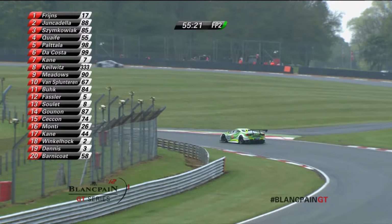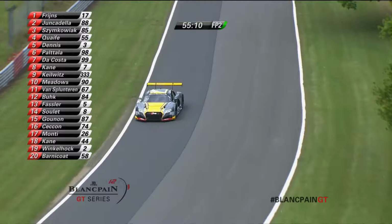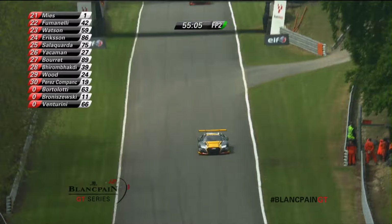Yeah, I mean, it's the one corner, I think, that if anybody's going to get done for track abuse, it'll be on the exit of Graham Hill Bend. There are track sensors in that runoff area, and if you get all four wheels off the racetrack, then if you do it once, you'll get a warning. Twice, you're going to be in front of the schoolmaster, and the third time, well, you'll get a drive-through penalty.